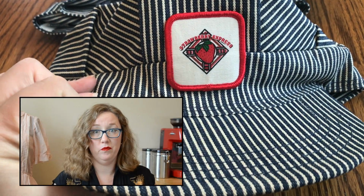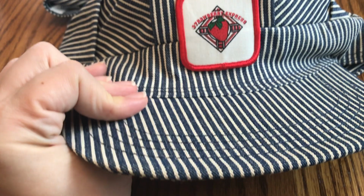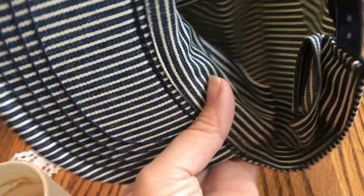Strawberry Express. Do I know what that is? No, I do not. But again, dead stock hat, same type of situation. Still in good condition, dead stock. A little wrinkly on this guy, but I want to say these were $2 a hat, so I paid a dollar a hat. So even if no one knows what the Strawberry Express is, it's a vintage 1980s strawberry thing, it'll sell eventually. That's my thought on the situation.